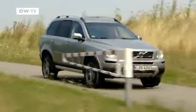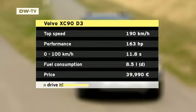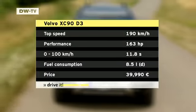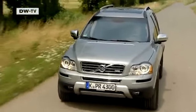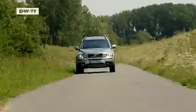The front-wheel drive XC90 model comes with an automatic transmission. The vehicle has a top speed of 190 kilometers per hour and can go from 0 to 100 in 11.8 seconds. On the street, you barely notice the difference from the all-wheel drive model. That's because even with all-wheel drive, most of the power is transferred to the front wheels.